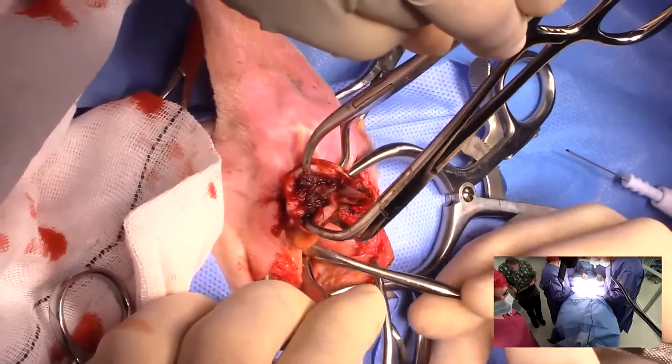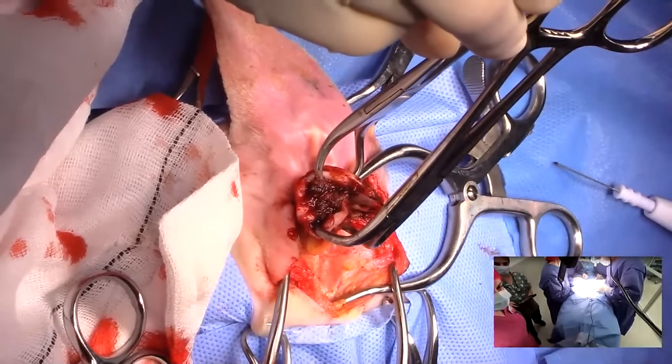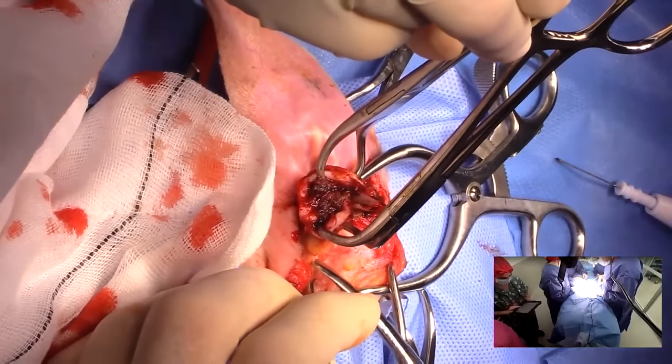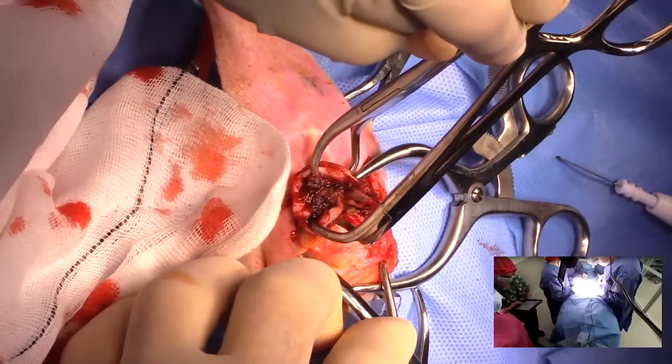This is the area where the patient is vulnerable. I haven't seen it yet. I'm going to see it. I certainly haven't seen the cross section. So I'm just being really, really careful.